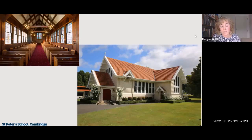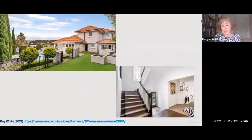Architectural historians tend to describe Lippincott's residential work as more conventional than his commercial designs, while real estate agents tend to use the words gracious living. We will begin with the house that Lippincott built for his own family at 701 Remuera Road. It was designed in 1927 and is very upright in style. It is thickly rendered with stucco and has a Marseille tile roof.